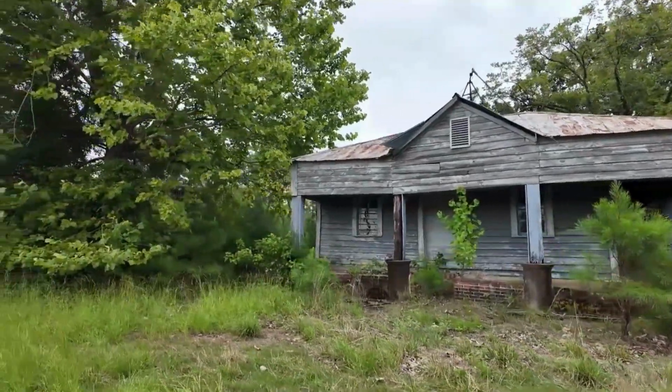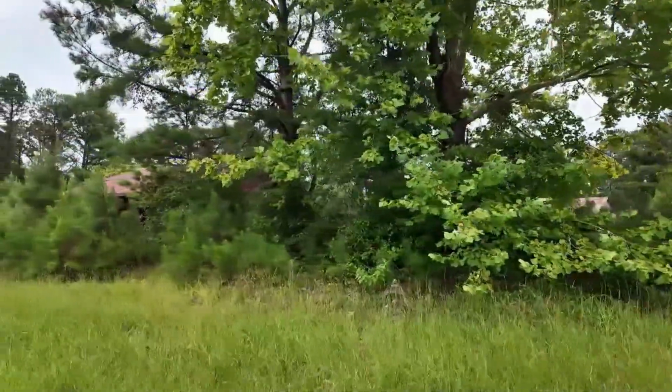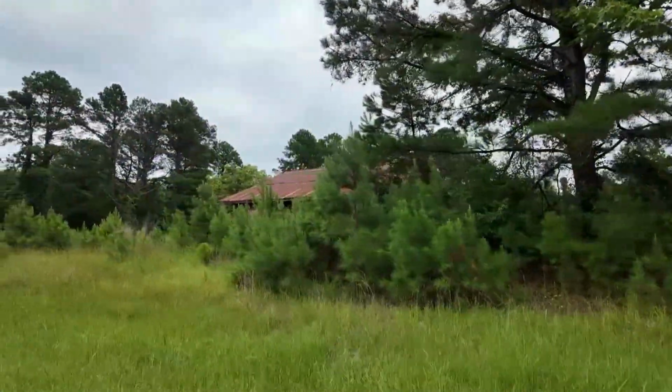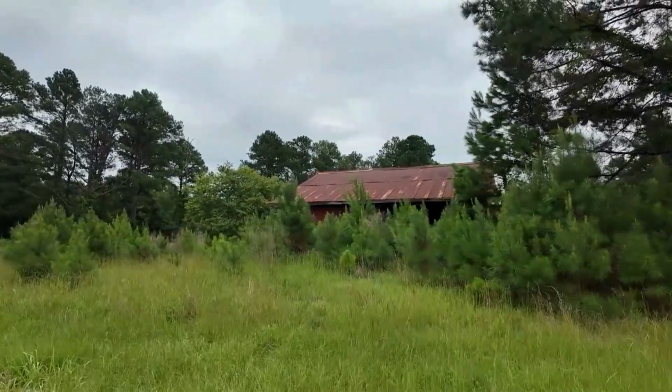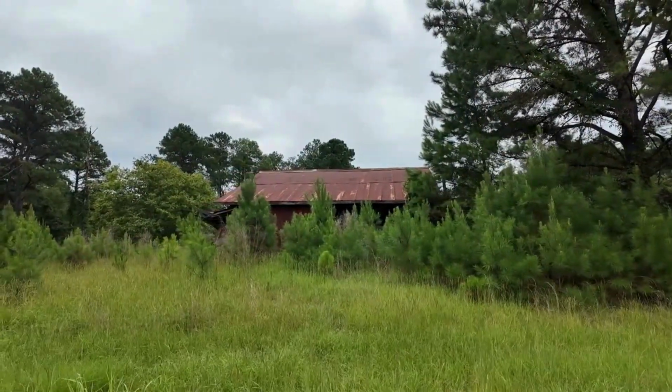I think it's a barn. The barn's bigger than the house. Yeah, barn's way bigger than the house. Way bigger than the house. It is. All right. Wow.